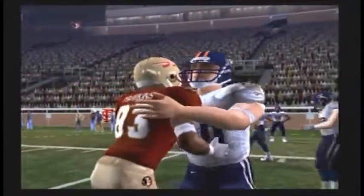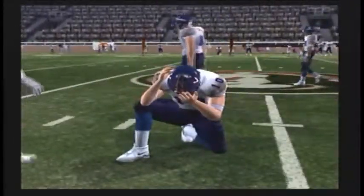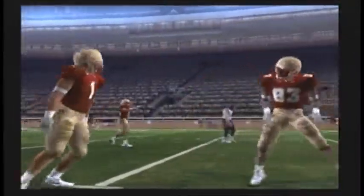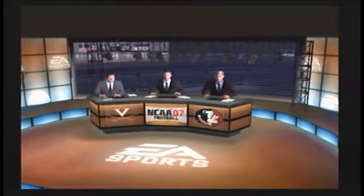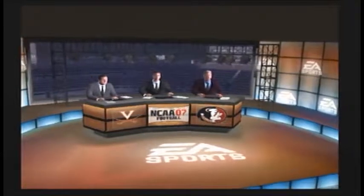Kirk, any final thoughts here? Good, Brad. Just an absolutely ugly offensive performance. Virginia was completely dominated by this overpowering defense. They couldn't pass, they couldn't run, and most importantly, they couldn't score. Brad, it was simply overmatched. We look forward to calling more games of NCAA football 2007. But until then, our final score in this one, Florida State 55, Virginia nothing.